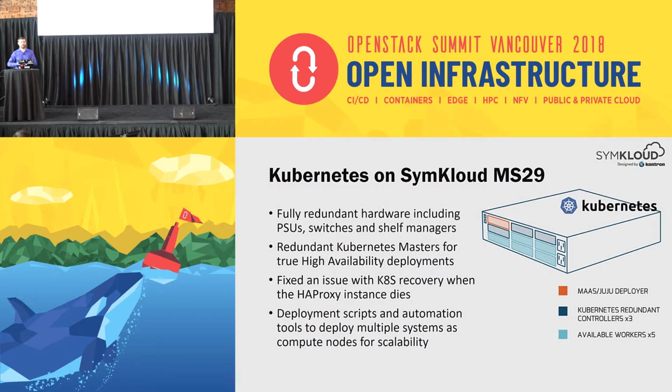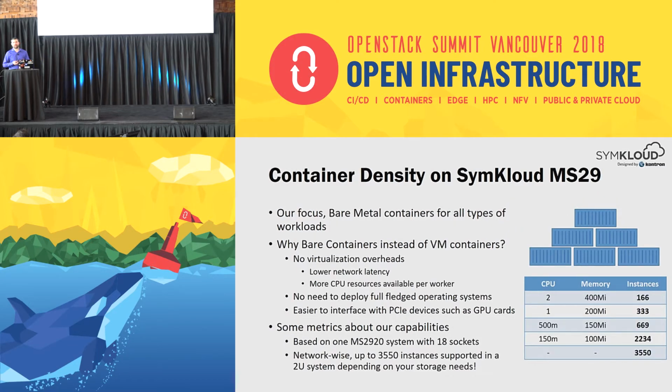And again, the same platform is available with the deployment scripts, the automation, and the documentation that we provide to customers. So when we're looking at container density, one key thing to understand is that it's not just about containers. There's two types of containers. There are virtual machine containers, which to me are not real containers, and there's bare metal containers. Those are much closer to the DNA of what containers are meant to be. What that means is that you get rid of the virtualization overhead. So lower network latency, better access to PCIe devices such as GPU, and let's be honest, that's one of the thriving use cases there are for containers right now. And basically the ability to get rid of a full-fledged OS when you're looking at serverless and unikernels is going to get a lot closer to that logic down the road.